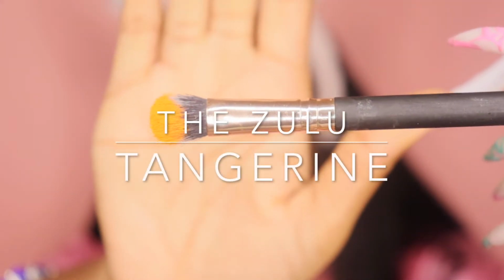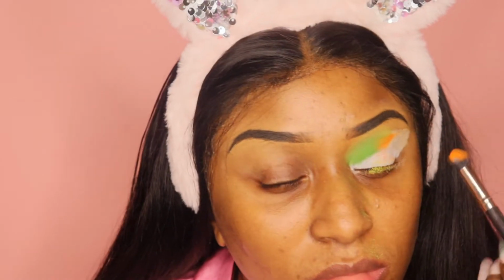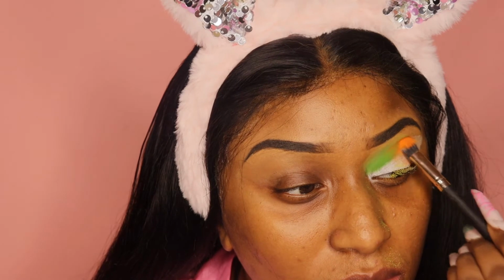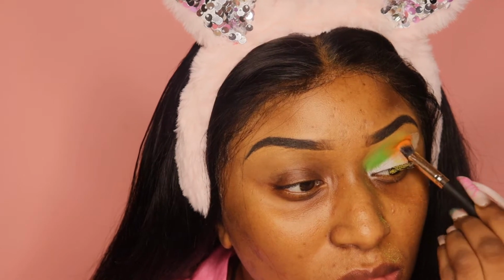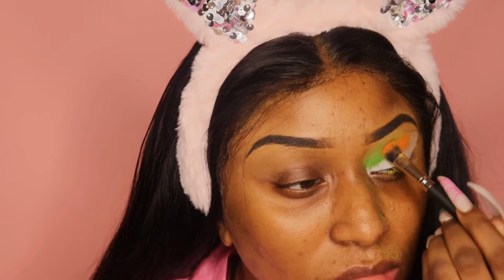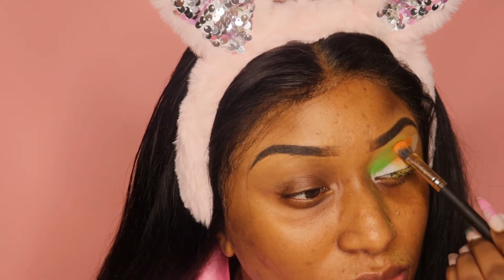So now I'm dipping into the ZULU palette and I'm picking up the color Tangerine and I'm applying that right next to that lime green. You guys know what's crazy? I didn't know that the ZULU palette didn't have any names on the colors, so I went on the internet to go ahead and see what the exact names of the colors were, and when I looked it up, the exact names were the colors that I picked out for this look. Like, they were Tangerine, Lime Green, and Aquamarine. I was like, how ironic is that?